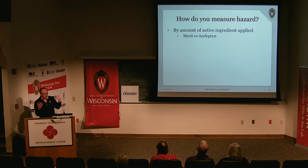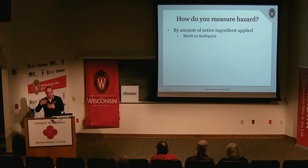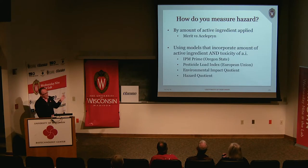Okay, so we can't just measure a compound's hazard by the amount of active ingredient, because, getting back to that risk equation, there's both the hazard and the exposure. So even if you put out a very small amount of the product into the environment, there still can be some hazardous component of that product. And that's where we get into some of these other models.